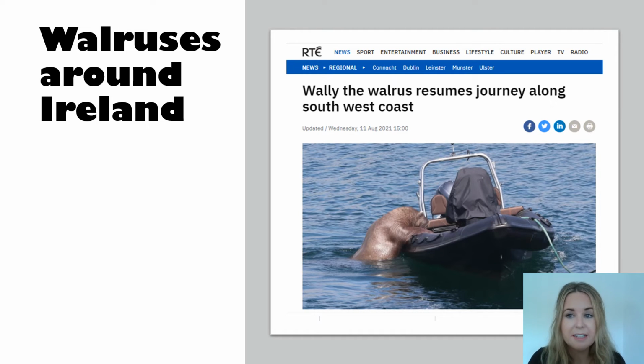This walrus was nicknamed Wally, and he was featured in the papers and on the news about once a week during the summer last year. He became famous for all his shenanigans, but he had distinctive markings on his flippers which enabled scientists in Ireland and in other countries to compare their photographs and to confirm that it was the same walrus.